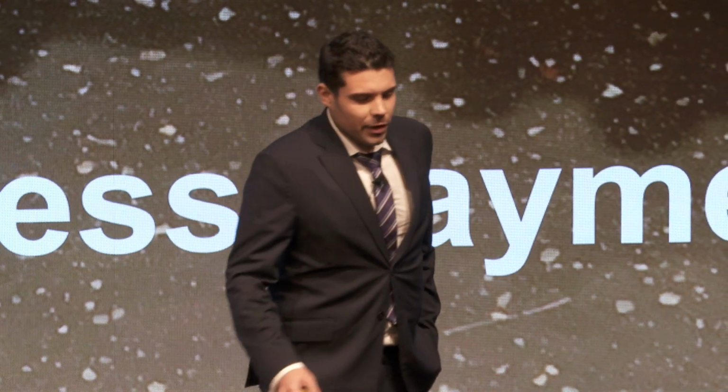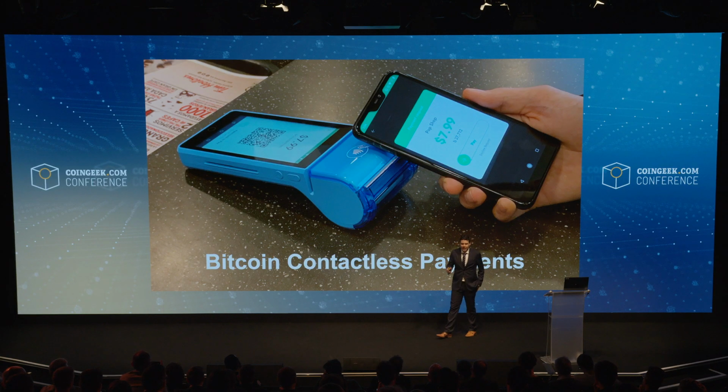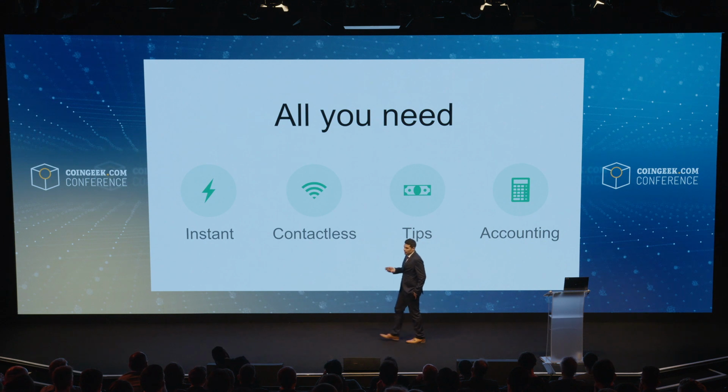And we are planning to deploy thousands of these contactless point-of-sale machines with a business model only possible with Bitcoin. It will be safer, faster, and more cost-effective than any other checkout system, Visa, MasterCard, whatever. And we are going to demonstrate it with a few videos in the coming weeks. Pop will have all you need. It already does instant contactless payments, but we will be adding the coolest tipping system ever. You will be able to tip right from your phone, and the tip will be split and sent across to all the staff immediately, just by having their handles linked to the point-of-sale machine.